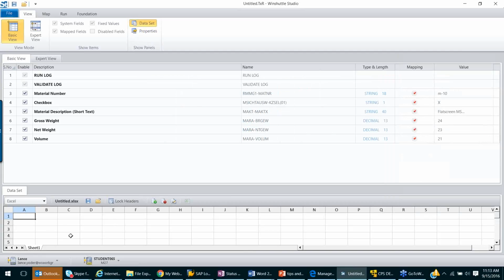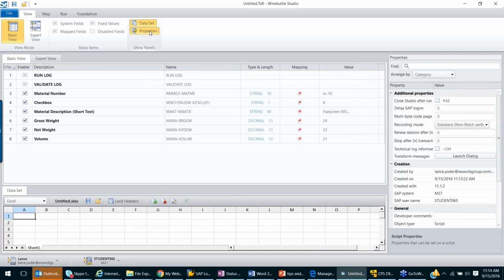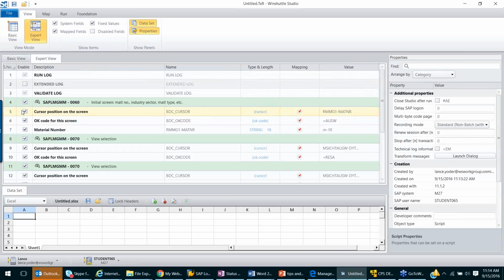If I want to see the data set, this is the data. Select the data set. So I really have a little bit more control over what I want to see on the screen. But you still have your two basic, or your two mapping modes. You have your basic view and you still have your expert view.